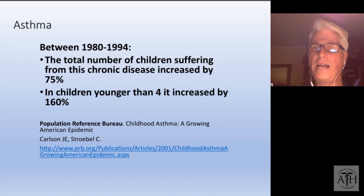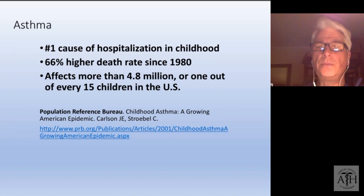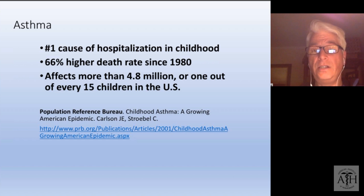When you, again, go back to what the CDC is saying is causing these inflammatory conditions, it's not what they say. Asthma is the number one cause of hospitalization. There's a 66% higher death rate in asthmatics since 1980, so it's getting deadlier. It affects almost 5 million children, or 1 out of every 15 kids in the United States.